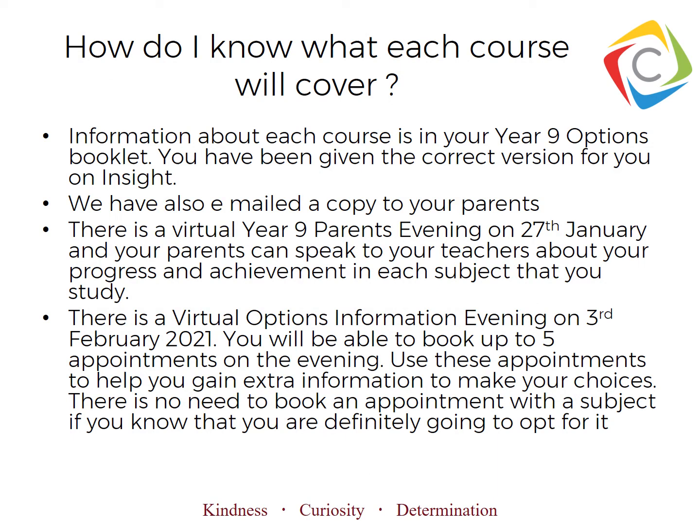So to make sure you make the right choices, you're going to need a lot of information. The first place that you should look for information is in the options booklet. Your personalised options booklet has been already uploaded into your Insight account and that of your parents. You can find information about each subject, the assessments involved and the content of the course.